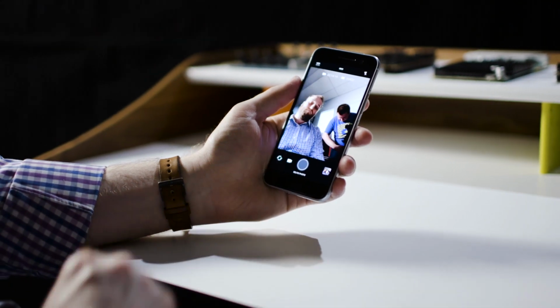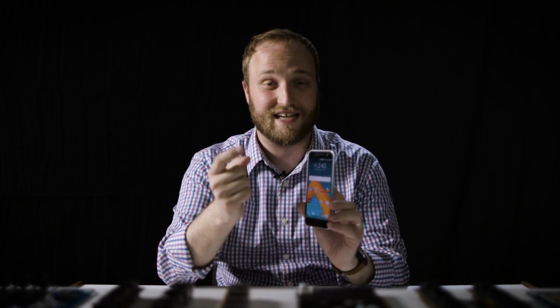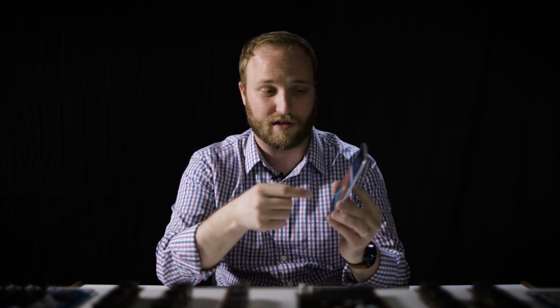HTC hasn't forgotten about the 10's front camera either. It's 5 megapixels and has optical image stabilization, which is a first for a smartphone. That means that your images in low light or at the bar are going to be sharper, and your videos for Snapchat are going to look a lot better with this camera than with other selfie cameras.